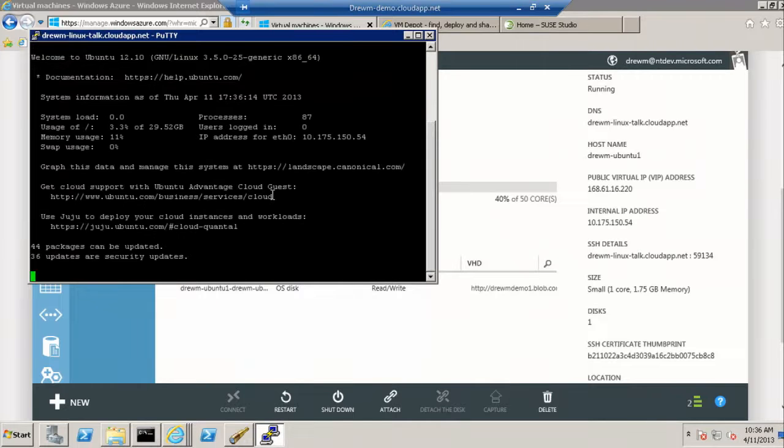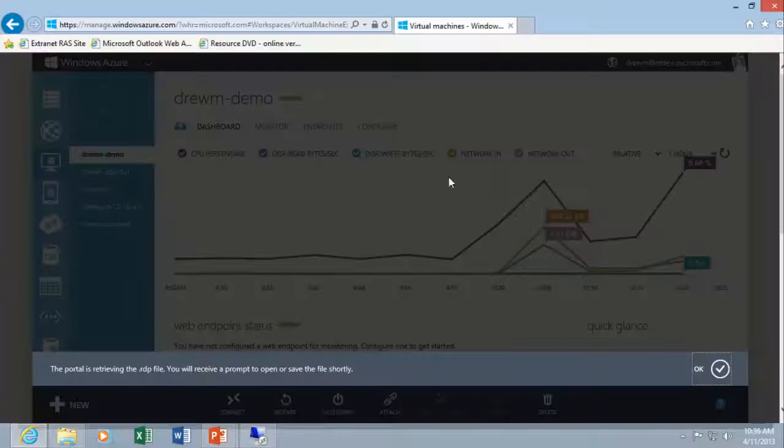And we'd be in. So this is just the quick how to get connected, how to get the machine up and running. And we will return back to the slides and then continue on.